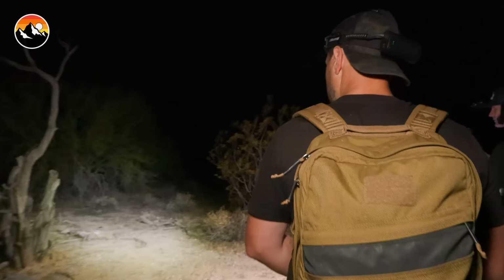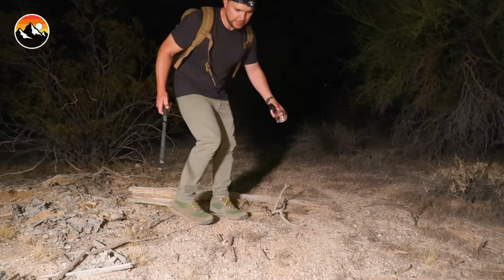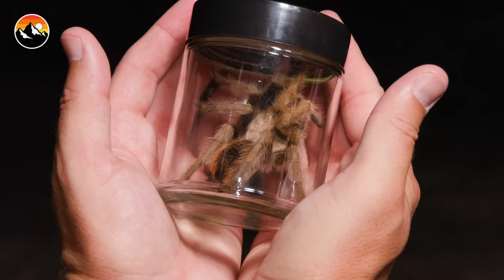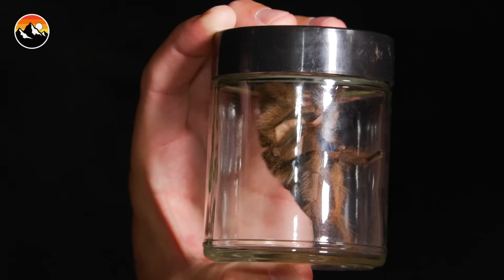Oh, another tarantula. This one looks bigger. Oh yeah, okay. Let's try to catch this one too. All right, I don't know how close it is to its hole, but I'm gonna be going for the catch. Here we go. Holy cow, that is a huge freaking spider, guys. Wow. Ho-ho-ho-ho-ho! That is the specimen we have been after. That is a truly huge tarantula.